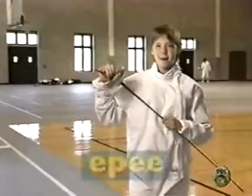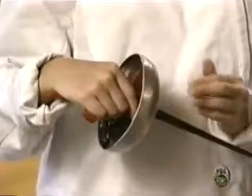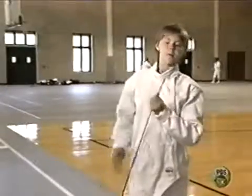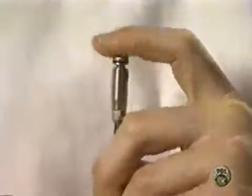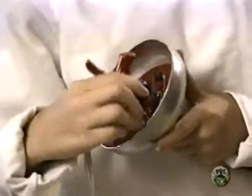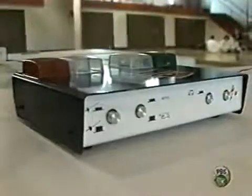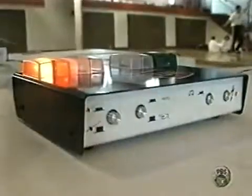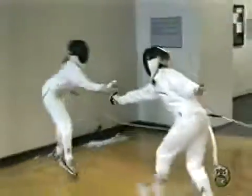And this is the epee. On one end is the bell guard that you use to protect your hand. On the other end is a blunt tip that you use to score on your opponent. There's an electric wire that plugs into your sword, goes through your sleeve, out your jacket, into another cord that plugs into a box. That box lights up when you score a touch. And in epee, you score a touch by touching your opponent with your tip on any part of their body, on the mask, on the arm, torso, leg, even foot.